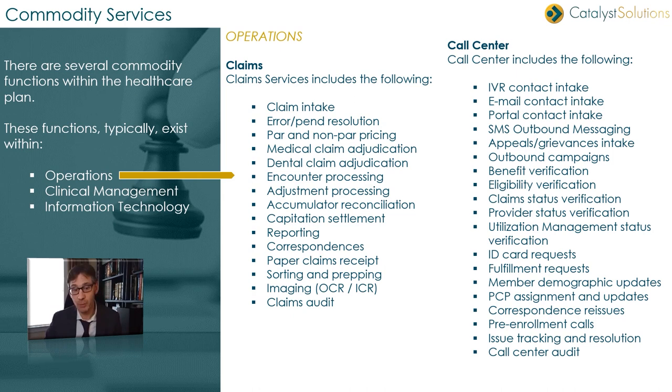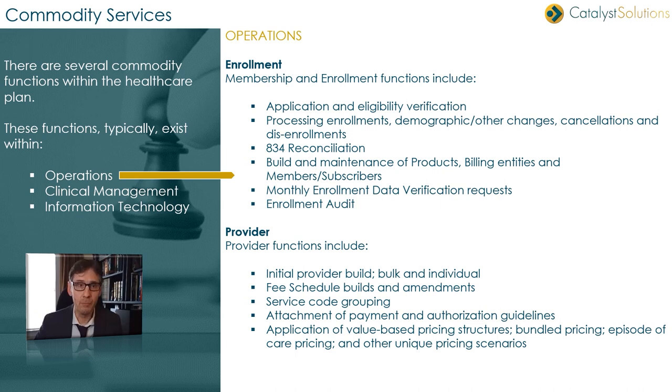Moving on to other spaces in operations, obviously enrollment, it's a commodity. High volume of transactions, low complexity. This is a great sweet spot for a BPO to play. And the same thing on the provider side. There's a lot of things that a BPO provider can do on behalf of the healthcare plan in the provider space.